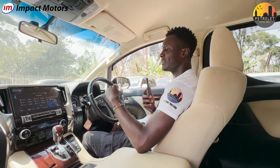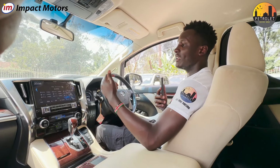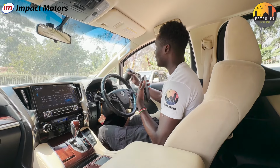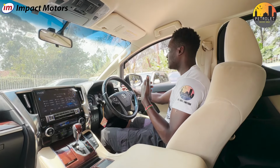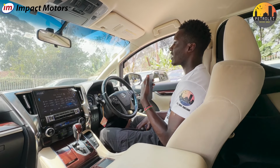And this car, being a 2017 variant, Toyota really tried to push their boundaries. Look at this thing, guys. You also have a Toyota ashtray right here that you can open, and you can also put it aside and use this part as a cup holder if you have another cup.